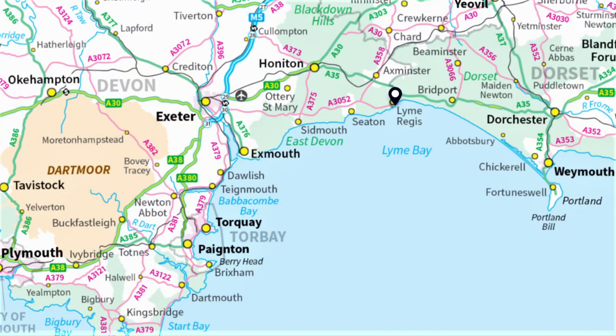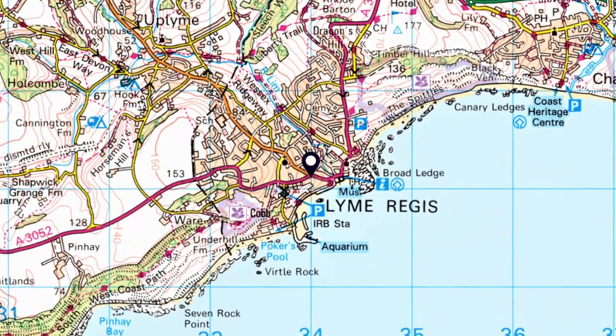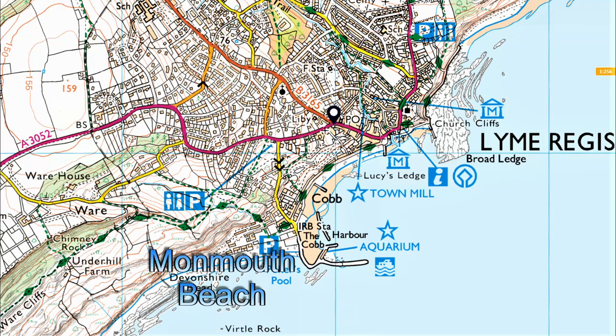We're quite close to the border with Devon here. East Devon is just about a mile over in that direction towards the town of Seaton. I'm in the town of Lyme Regis, a beautiful town right here on the Dorset coast. Charmouth Bay lies that way, and I'm currently on Monmouth Beach.